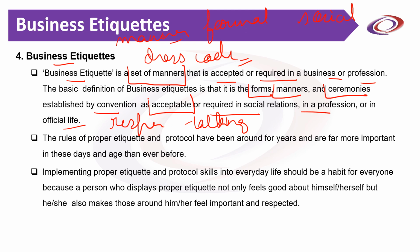So herein, etiquette is a code of behavior. It tells us the expectations of social behavior. And these codes were instituted during the days of ancient times and they have developed over the times. Herein, the rules of proper etiquette and protocol have been around for years and are far more important in these days and the age than ever before. Thus, the institutes are also helping their students learn about business etiquettes.